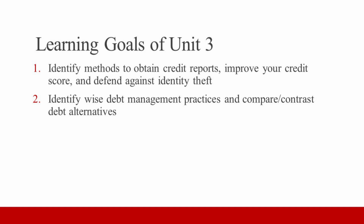We have two learning goals in Unit 3. The first one is to identify the methods to obtain credit reports, improve your credit score, and defend against identity theft. Second one is to identify the wise debt management practice and compare or contrast debt alternatives.